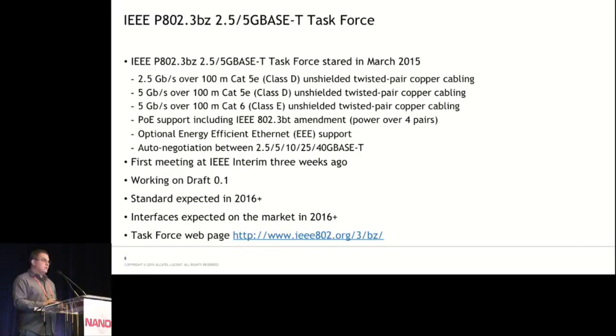And they're working on the first draft. So again, not a whole lot to report yet. The standard and interfaces should be available on the market in about 2016, sometime next year.